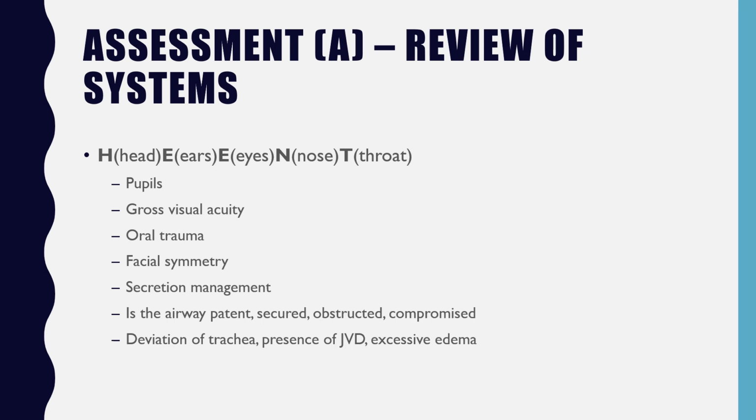And then HEENT, head, eyes, ears, nose, and throat. So pupils, gross visual acuity, really, can they see? Not even what is this, but more like, is that a poster, or what shape is that thing on the wall over there? It's a square. Do they have any visual acuity, and are they not blind?